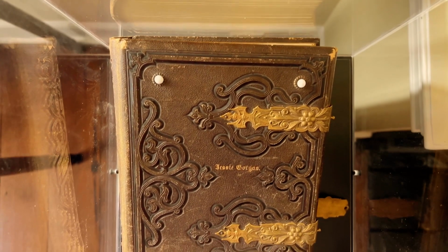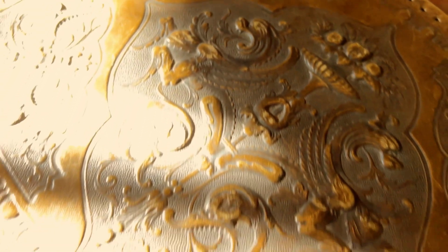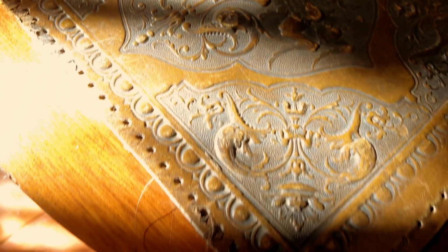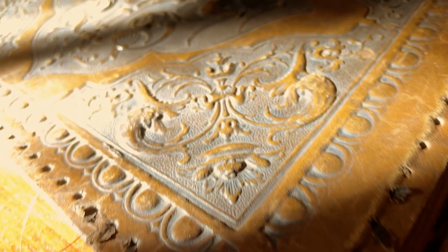Women, specifically the daughters of the home, were tasked with creating albums or scrapbooks that would either display family events or trips or activities or accomplishments, or it could just simply be a photograph book of family members and friends.